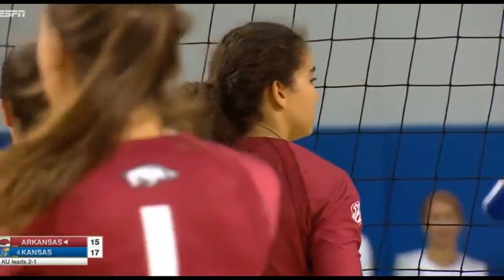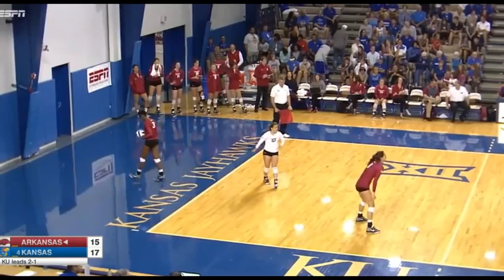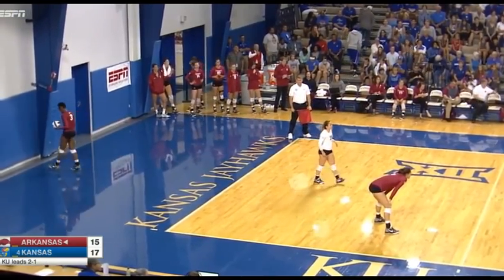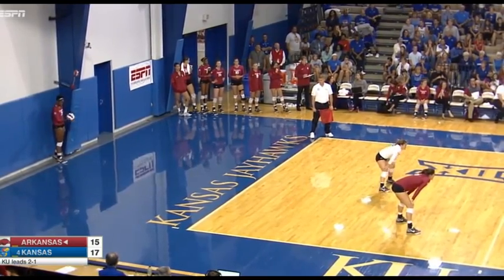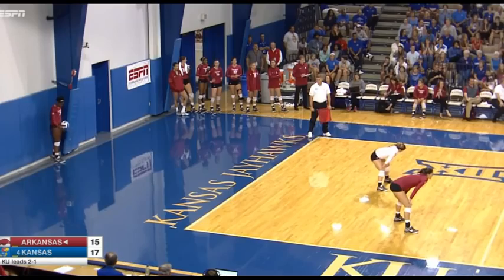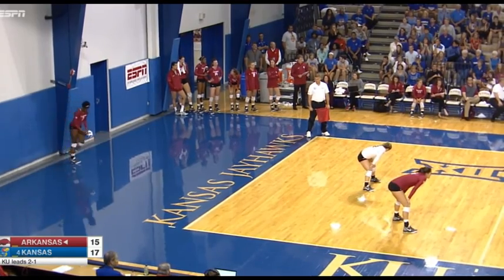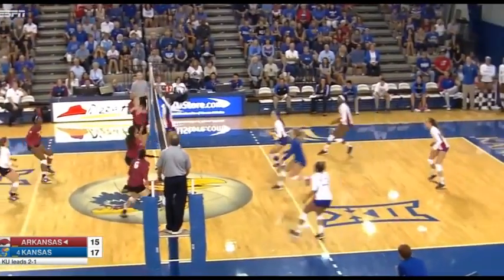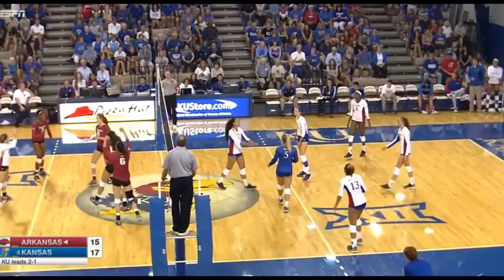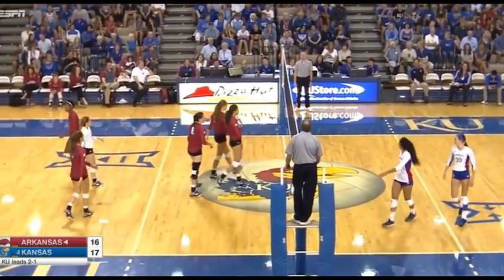17-15 now Jayhawks. And for the Razorbacks, you're excited from this weekend. I think the connection again from their middles has just grown. Yesterday it was a struggle. Today much better with Brianna Jones getting involved. Messino, when she's in there, she's hitting .556, 5 kills, no errors. And that's Avili in the net for the Jayhawks. So now the Razorbacks are within 1.